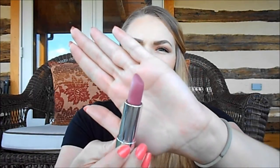Next we have 665, which is Lust for Blush, which is more of a mauve-y type lipstick. And here is what Lust for Blush looks like. So I've not worn this one on my lips yet. I actually just bought it. So I'm quite excited to see how that looks.